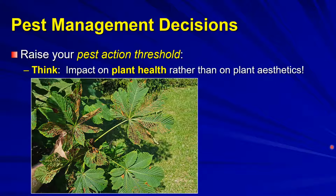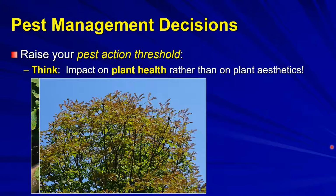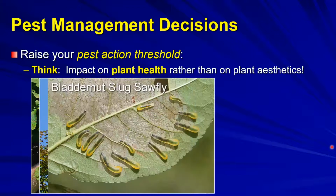This is Aesculus. It's actually a horse chestnut. That's Japanese beetle damage. Looks bad. It was done in July. Even that didn't hurt this tree at all. Now, that's hard to fathom. You might say, well, it looks bad. Again, don't go by looks. If it doesn't affect the health of the plant, it's not worth doing anything about.